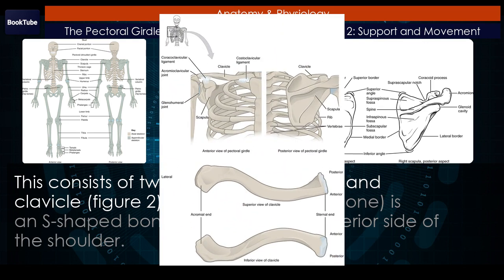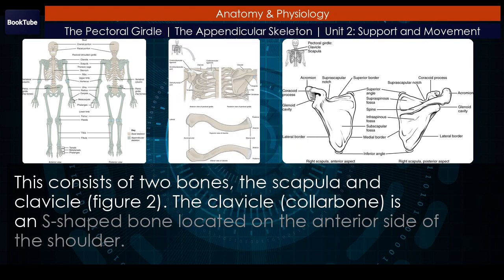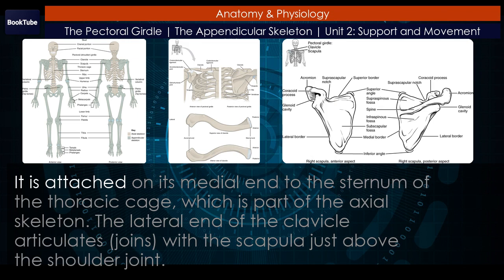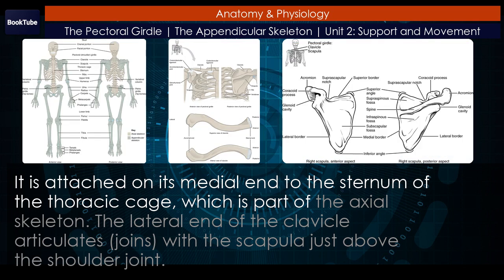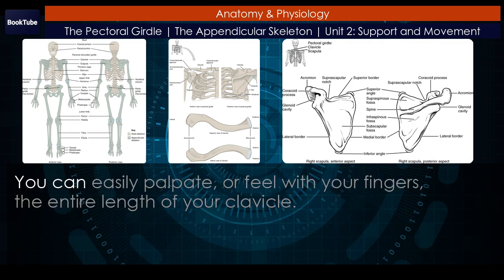Figure 2. The clavicle, collarbone, is an S-shaped bone located on the anterior side of the shoulder. It is attached on its medial end to the sternum of the thoracic cage, which is part of the axial skeleton. The lateral end of the clavicle articulates, joins, with the scapula just above the shoulder joint. You can easily palpate, or feel with your fingers, the entire length of your clavicle.